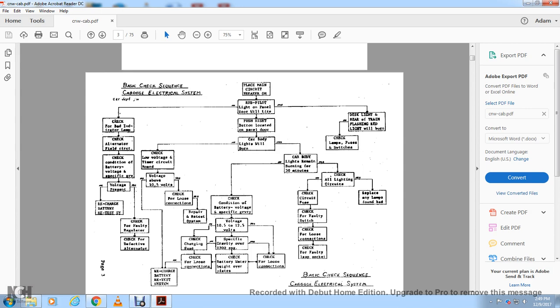Alright, place the main circuit breaker on. The red pilot light on the panel door will light. Push the reset button located on the panel door. Car body lights will burn? If yes, car body lights will remain burning for 30 minutes. If no, check the condition of the battery voltage and specific gravity. Is the voltage between 10.5 and 12.5 volts? If no, check charging fuses, check for loose connections, recharge the battery and retest the system. If yes, check for loose connections.